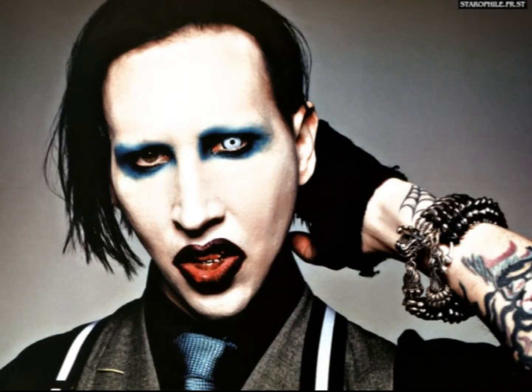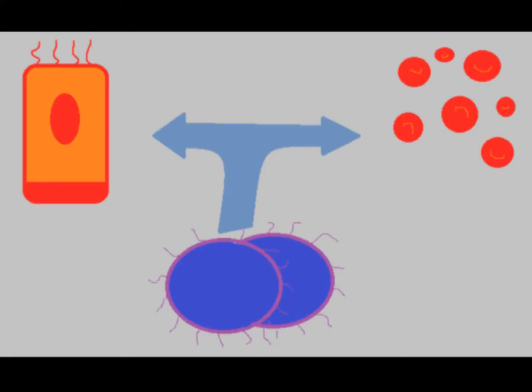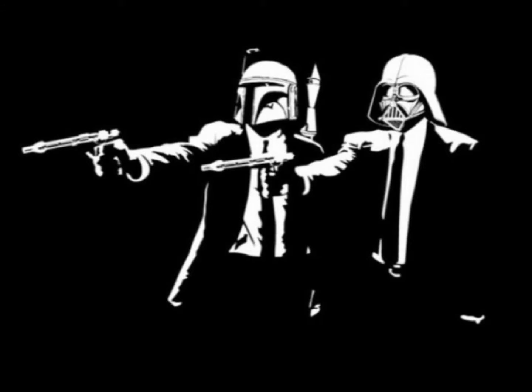So what now? Well, you're left with 2 choices. Option 1, forget about the cell and wait for a chance to get into the bloodstream, or Option 2, wait until something takes out the cilia bouncers. We'll start with Option 2 because it sounds like more fun.